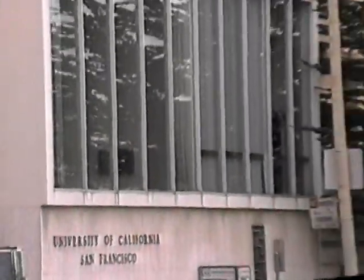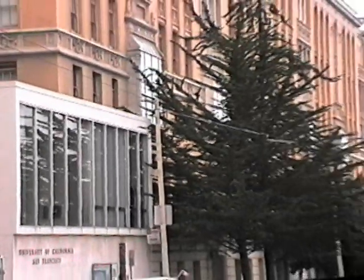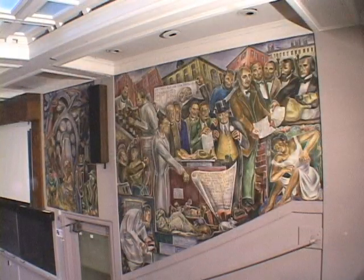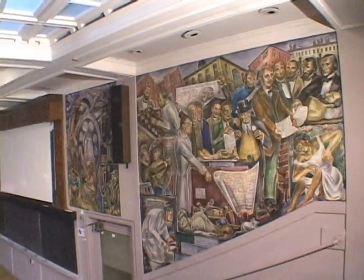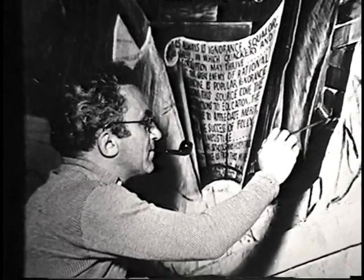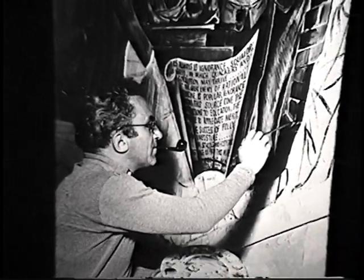Today we're standing in Toland Hall at the University of California Medical Center in San Francisco, in a room full of frescoes. These frescoes were by Bernard Zakheim. He painted them in 1935 to 1938, showing the history of medicine in California. I'm Masha Zakheim, his daughter, and I have learned a great deal about California history through these murals.